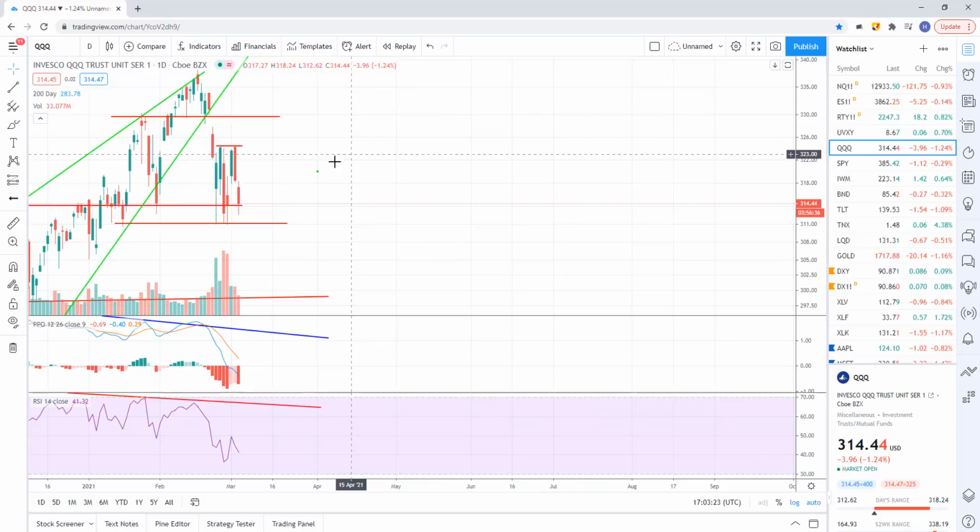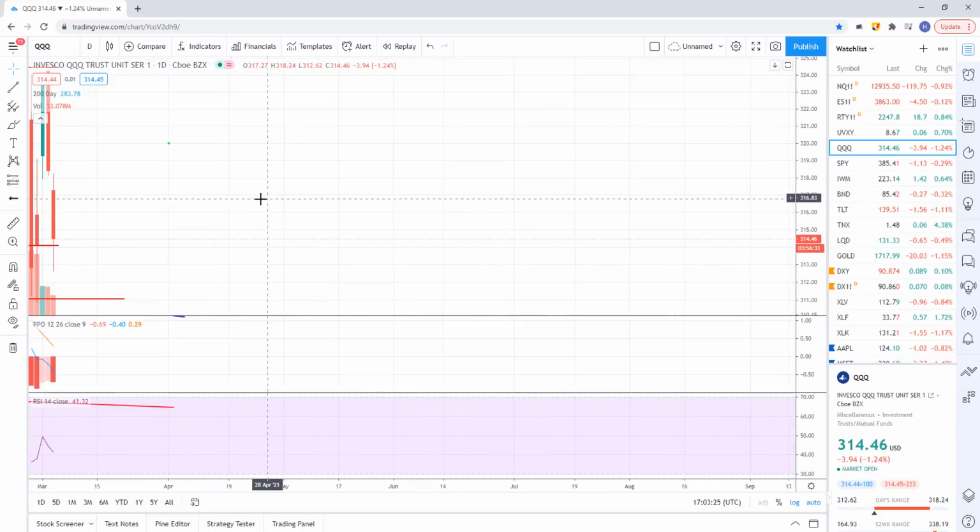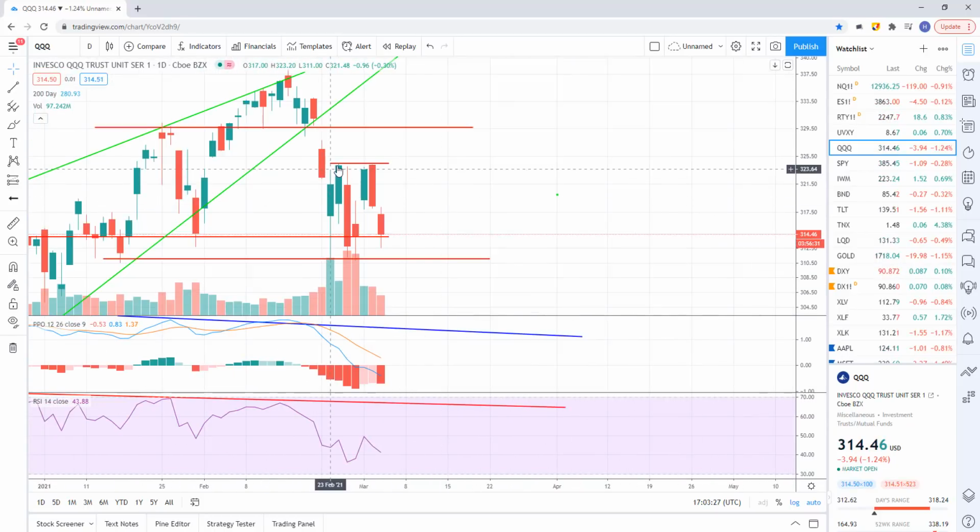We broke. We've been consolidating and bouncing around the last few days. You can see we moved to the top of the range, which is about 324, and then we moved to the bottom of the range. We moved back up to the top, and back down to the bottom. So we're just bouncing around.